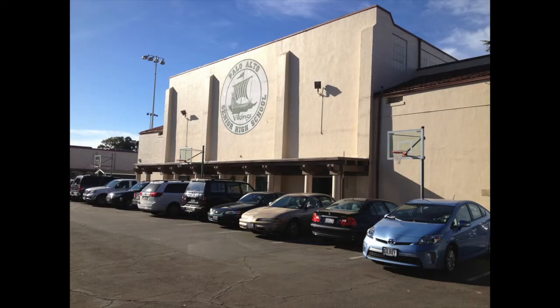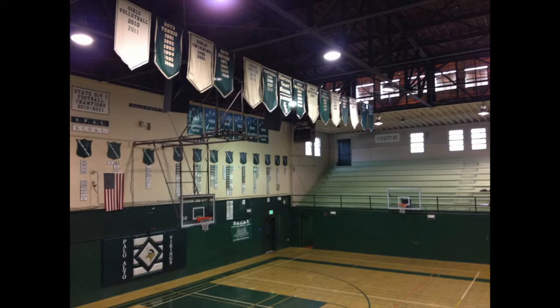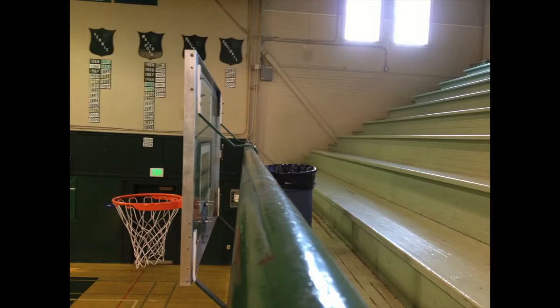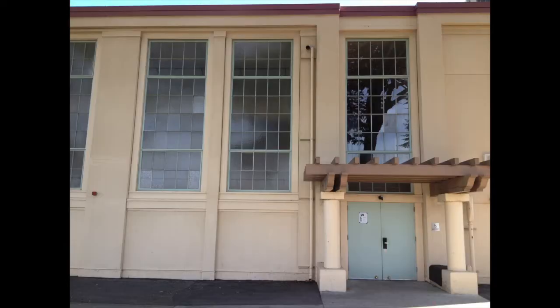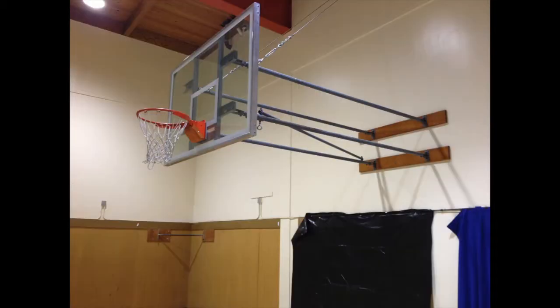Palo Alto High School's main gym was built in the 1920s. It features a basketball court with 6 backboards, 4 of which cling to the railing of the upper-level stands. The school's smaller gym dates to the 1960s and looks more like a community room that happens to have some backboards poking out of its walls.